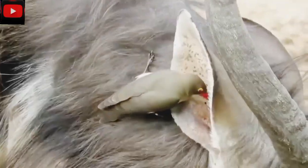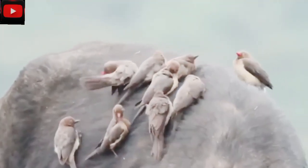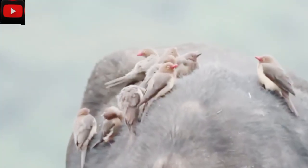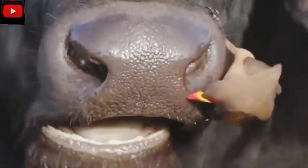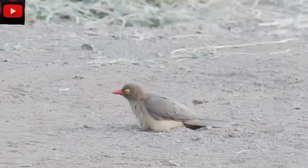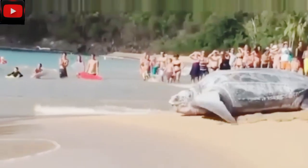Using its sharp beak, the oxpecker moves across the animal's body, cleaning dirt and germs from wounds and helping them heal faster. The bird is also very alert and intelligent. When it senses danger or a predator approaching, it lets out a loud call to warn its host. This extraordinary bond is a beautiful example of mutualism in nature.